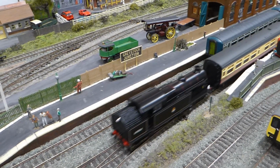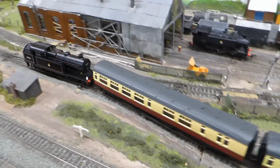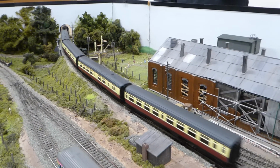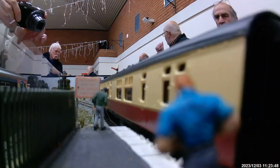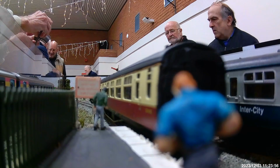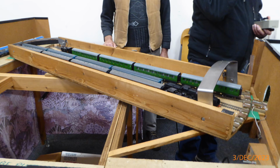Go on. What can I carry about? Oh, you help me? Yeah. You know, this is it. So this was the turntable arrangement at the end to move the trains around. Quite novel. Yeah, good idea. Lovely.